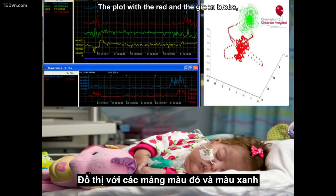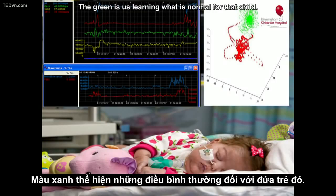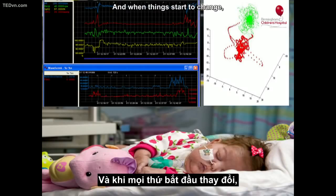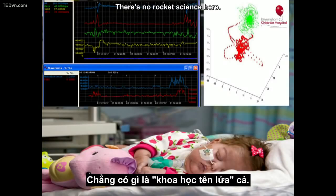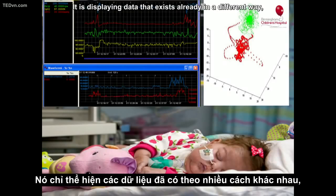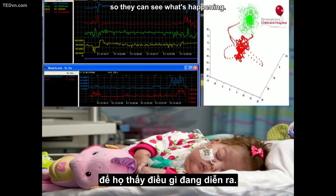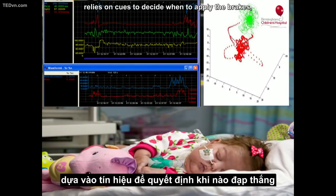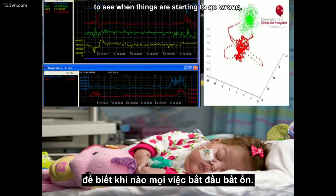The plot with the red and the green blobs, this is plotting different components of the data against each other. The green is us learning what is normal for that child. We call it the cloud of normality. And when things start to change, when conditions start to deteriorate, we move into the red. There's no rocket science here. It is displaying data that exists already in a different way, to amplify it, to provide cues to the doctors, to the nurses, so they can see what's happening. In the same way that a good racing driver relies on cues to decide when to apply the brakes, when to turn into a corner, we need to help our physicians and our nurses to see when things are starting to go wrong.